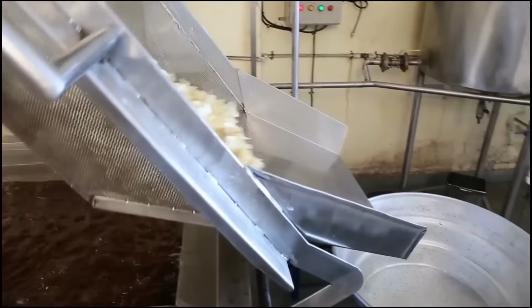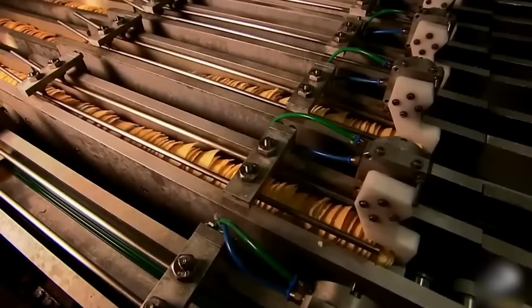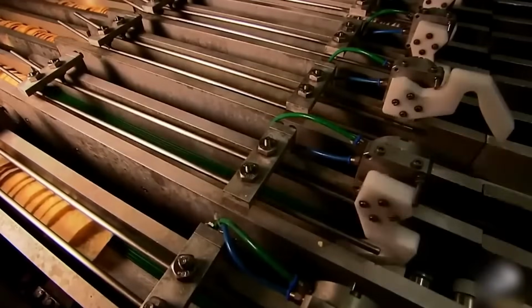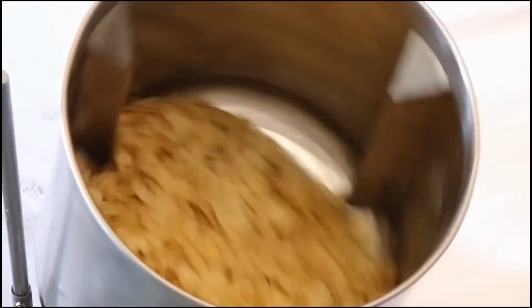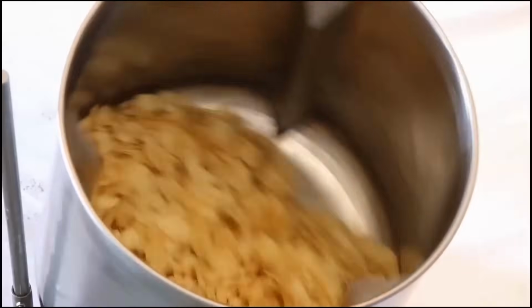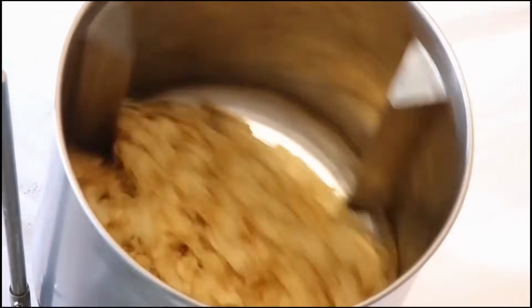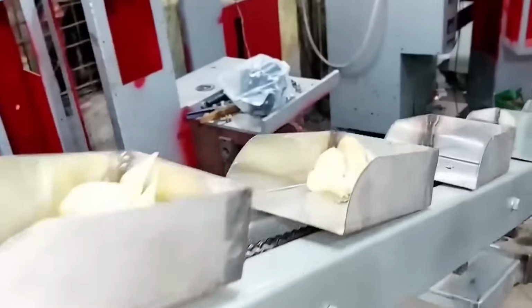Once the chips have been fried to perfection, they must be quickly removed from the hot oil to prevent excessive absorption of fat, which could compromise their texture and make them overly greasy. The chips exit the fryer onto a draining conveyor, where excess oil is gently shaken off. A series of air jets then blow away any remaining oil droplets, ensuring that each chip has the right balance of crispness without being overly oily. The amount of oil that remains in the final product is carefully monitored, as even a small deviation in fat content could alter the texture and mouthfeel of the chips.